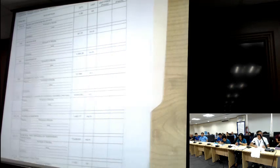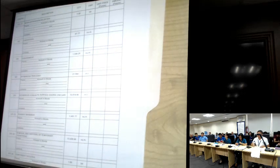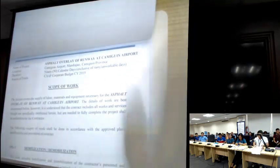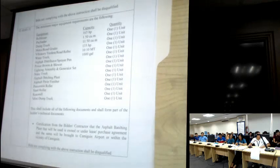So is our asphalting conventional asphalting or stone mastic? Conventional asphalt. Camiguin is an island, so are you requiring an asphalt batching plant to be there? Yes, sir.